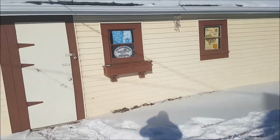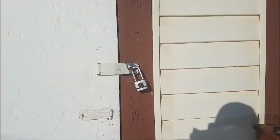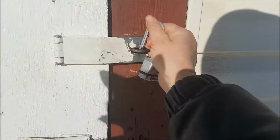So I took Nine in hopes that if there is any mice, he'll give me some sort of indication. Watch the video to find out how much mice we found in our garage. Oh, sorry, in our barn.